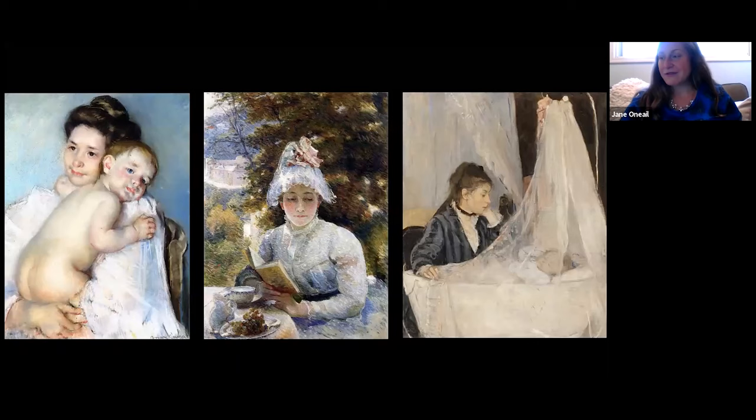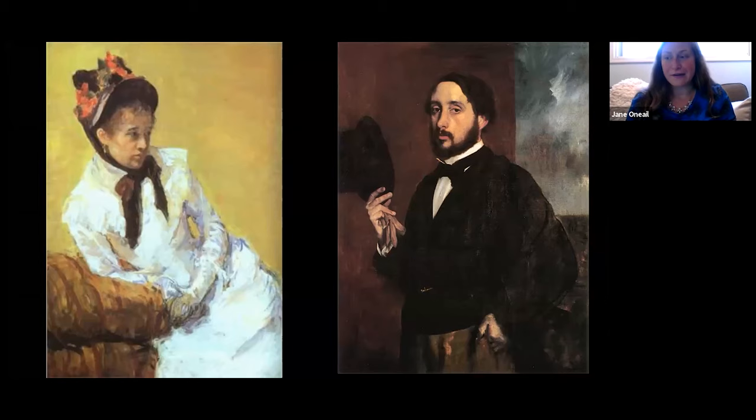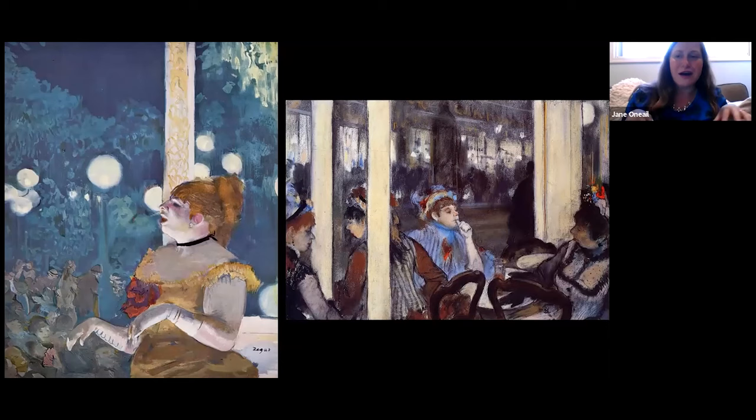So we have this idea of Mary Cassatt being a French Impressionist artist and being friends with someone like Edgar Degas, who we see in his self-portrait on the right. This is from 1863. And Edgar Degas, as a male artist, could go out to the cafe concerts in Paris and rub elbows with people of all different classes. He could enjoy raunchy shows. I love this image of the woman performing on the left here. It's called The Song of the Dog. She looks like she's quite the performer.